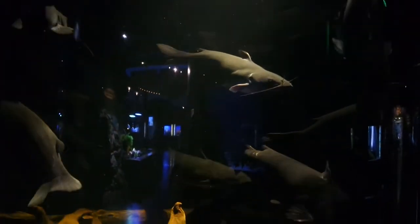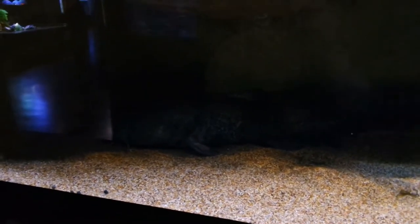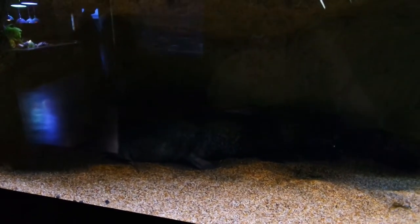And of course you can't have an aquarium in Oklahoma without having catfish. This is a flathead catfish. It is of decent size, about 2 feet long. And it is a sport in our state for people to go noodling, which is where they basically use their hand as bait and the catfish latches onto their arm, and that's how you catch a fish.